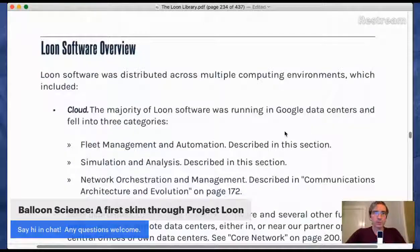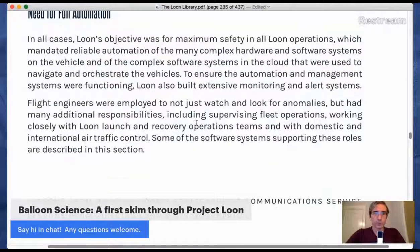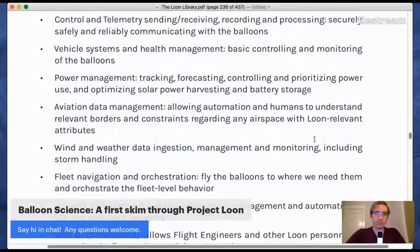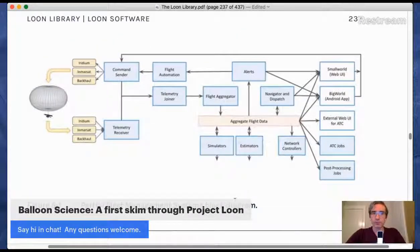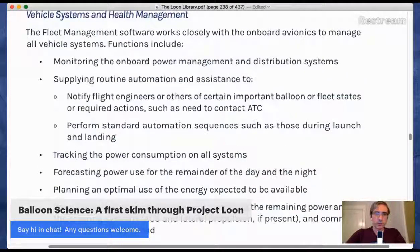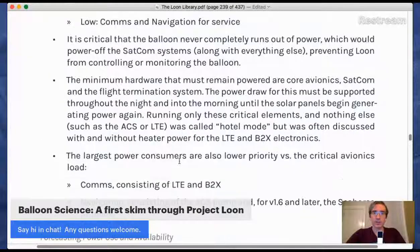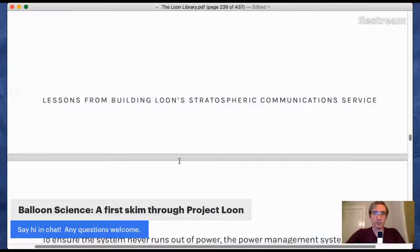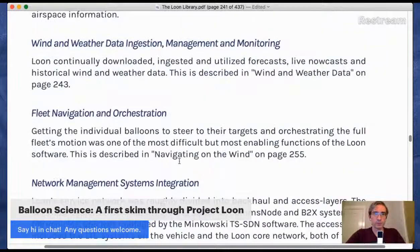Loon software. Probably skim through this pretty quick. It is fairly dry, important stuff. We'll go into it in more detail later. Fleet management, weather data, fairly expectable. Partial fleet management block diagram. No surprises there. Good to know what you actually have to do for managing the health notifications, power consumption, power management. Interesting, but it's kind of a no-brainer that you need to do this stuff if you're building a flight vehicle. Pretty non-impressive.